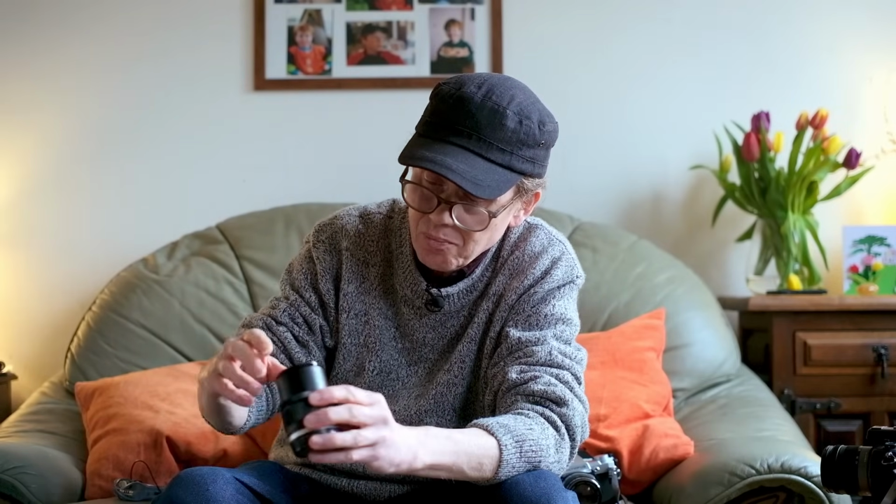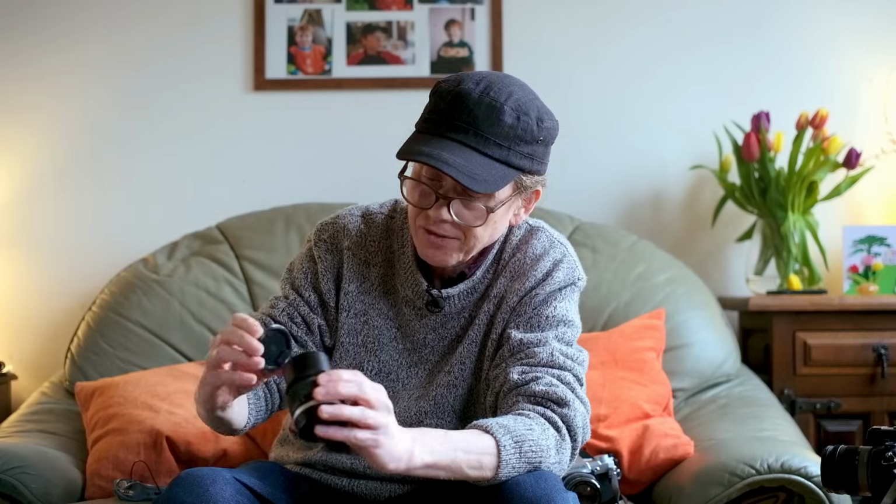Now I put some 135mm lenses on the short list. This Olympus 135 f3.5. This is a beautiful lens. It's got plenty of reach. It's a nice small lens.